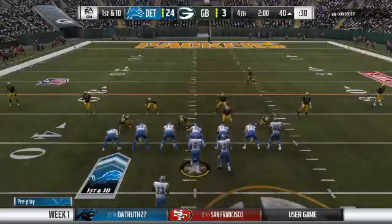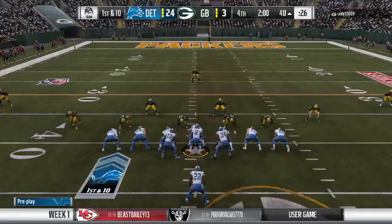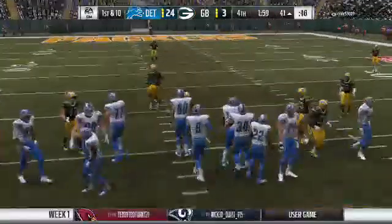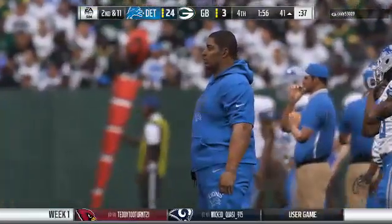And not totally home free yet, but it's looking good as they come up 1st and 10. Defense still with 3 timeouts. We'll see if they want to use them here as the kneel down comes.